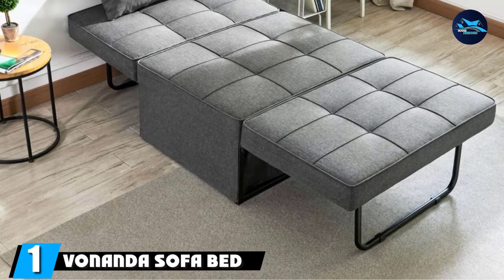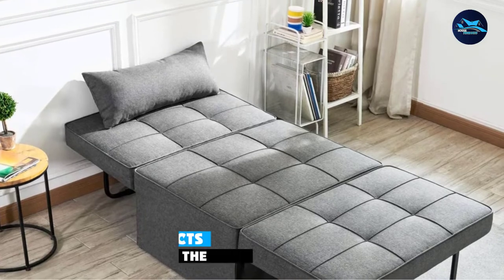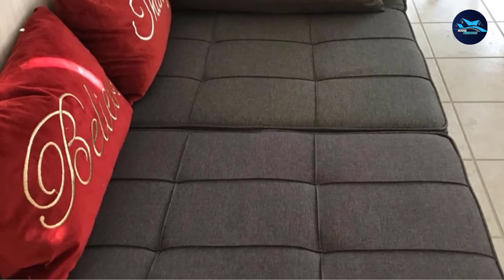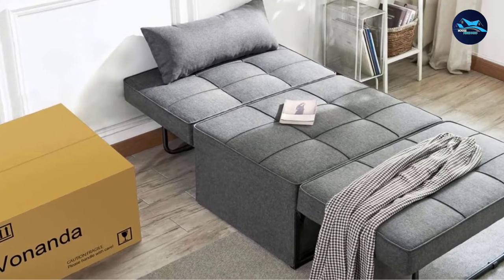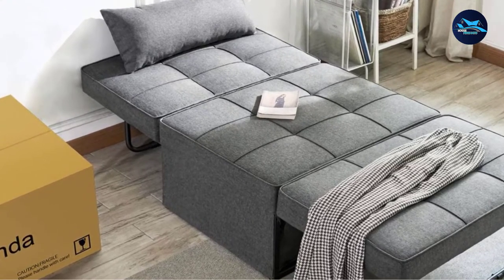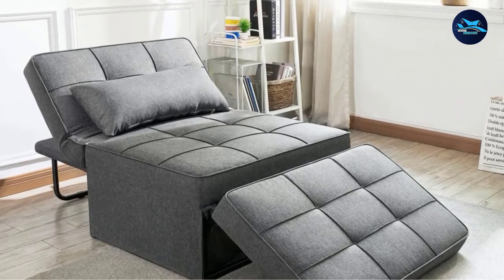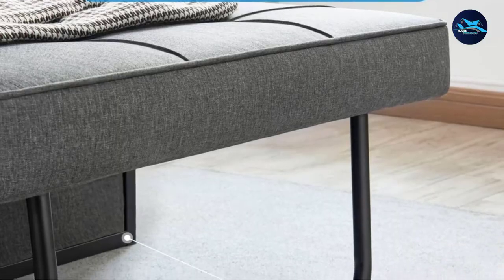At the first position of our list, we have Vonanda Sofa Bed. The Vonanda Sofa Bed can double as additional seating, a window seat, or even as an ottoman until company arrives. When folded completely, the Vonanda looks like an upholstered ottoman, measuring 37 inches long by 27 inches wide and sitting 17 inches high. When folded out for use as a guest bed, the unit measures 37 inches wide, an ample 74 inches long, and features a 3-inch dense foam mattress. The backrest adjusts to 5 positions for lounging and reading as well as sleeping. The Vonanda sleeper chair will hold up to 375 pounds, making it well-suited to adults or children.